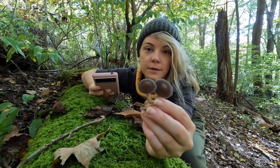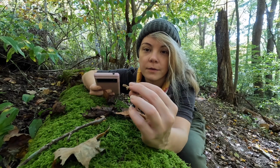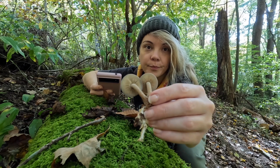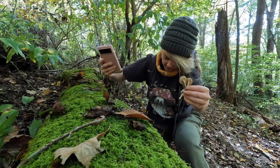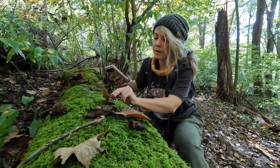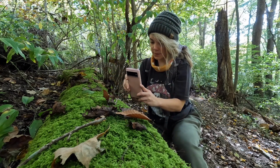Found the cutest little brown fellas. Really beautiful gills too. Just growing under this log here. There's a couple different ones. I'm not sure the species on this, but really nice to take pictures of.